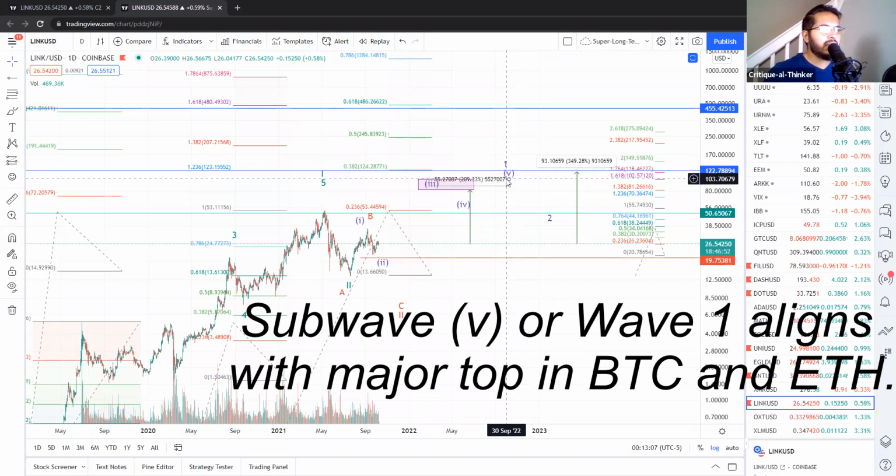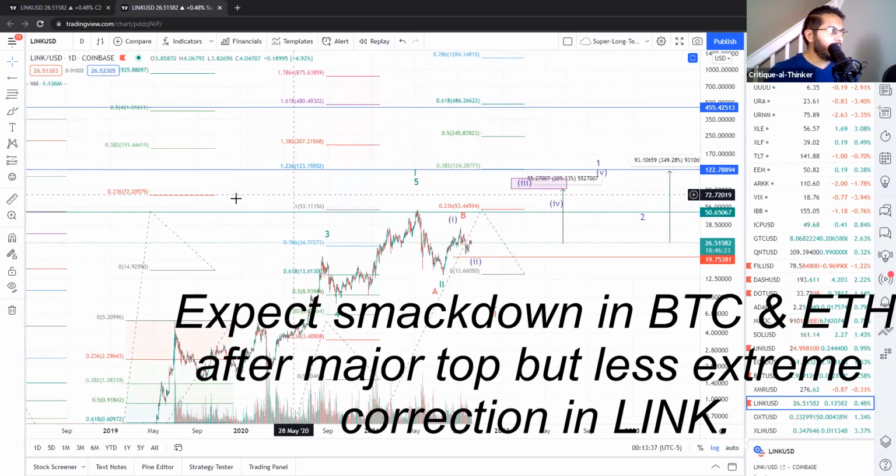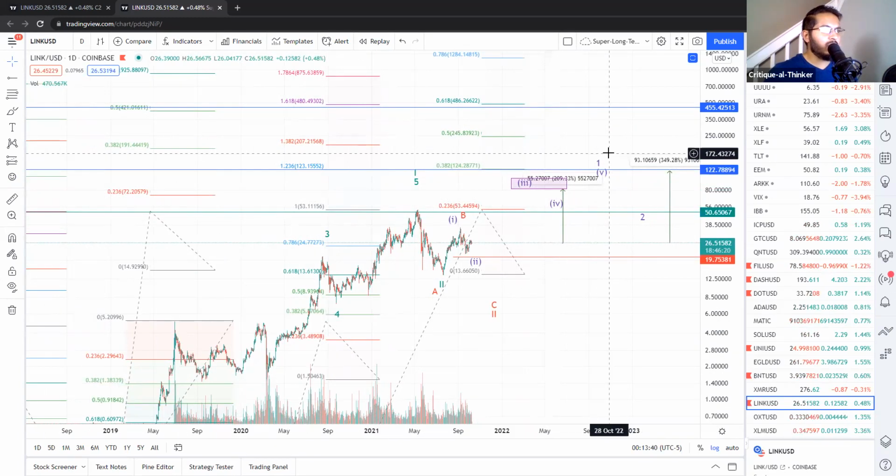and it'll very likely coincide with a major top we're going to see in Bitcoin and Ethereum. What we may actually see is that Bitcoin and Ethereum will have a colossal long bear market, while other smaller cryptocurrencies such as Chainlink will have a more moderate correction. Now, when I say moderate, this has a potential to be a breathtaking correction regardless. So it would only be moderate relative to Bitcoin and Ethereum. But this thing we could have drop well below $72 once we hit a target well over $100.